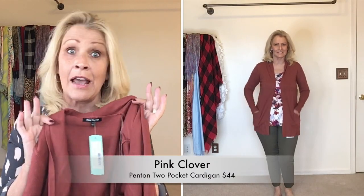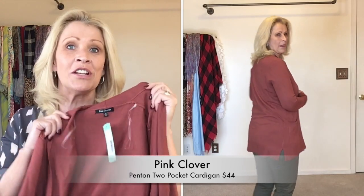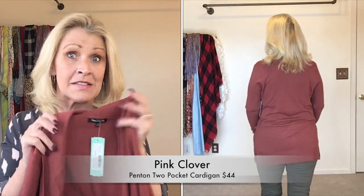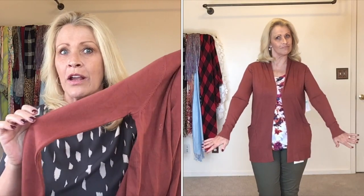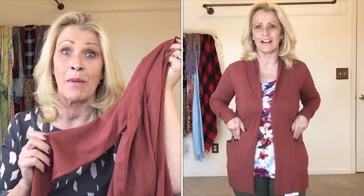The cardigan. What did you think about the cardigan? This is the pink Clover Penton two-pocket cardigan. I call it rust. They call it burnt orange. And what did you think about this one? I kind of like this one. This is a really lightweight cardigan, and I am not wearing this weight cardigan at the moment. It's a little bit too cold for this. I'm wearing my heavier weight cardigans right now.